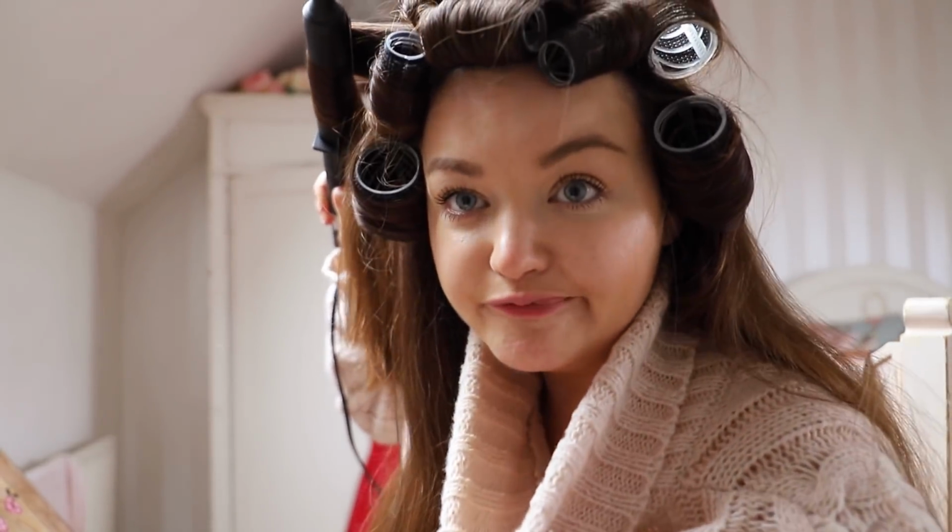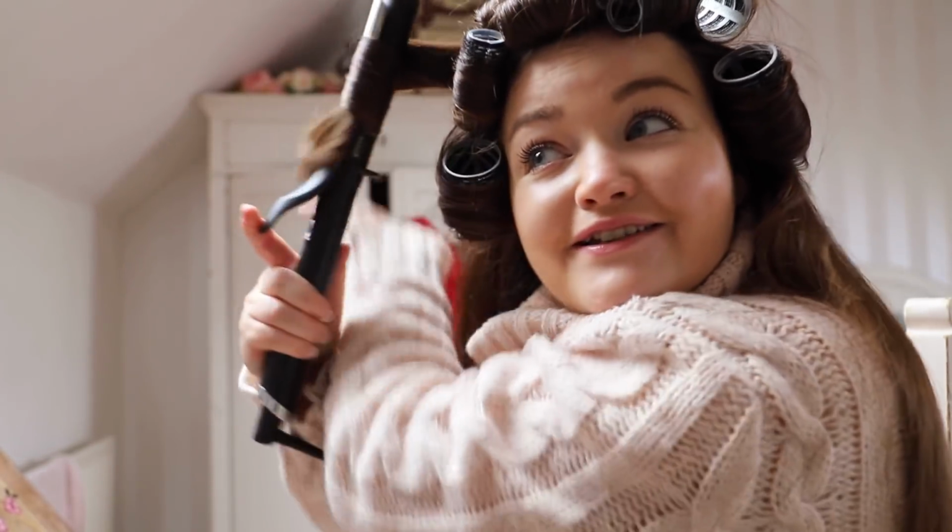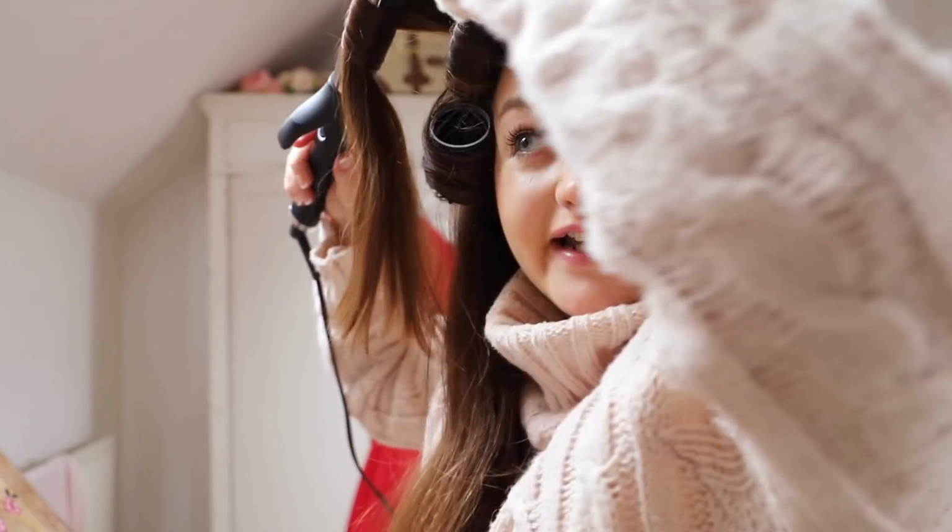Also, I know you think, girl, you're wearing a turtleneck with your rollers, but it's super stretchy. So I'll get it over. It's also cold today, which is why I'm wearing a woolly jumper. Okay, I'm going to crack on with this and stop waffling.